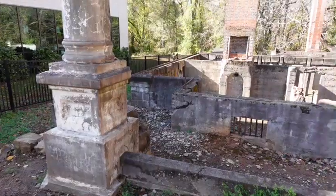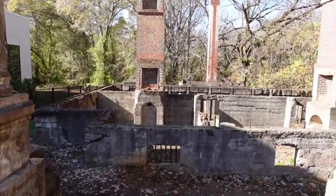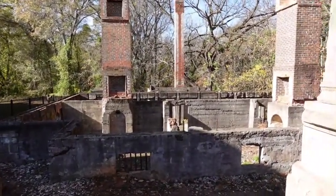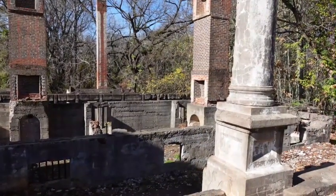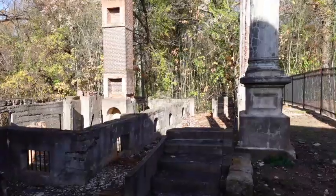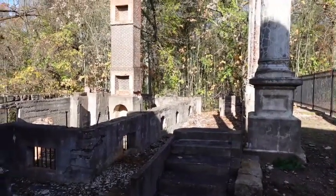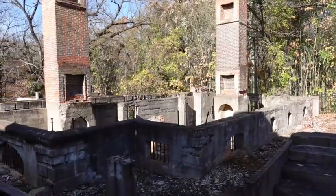The columns and the ruins seen today are all that remain of the site, which was first destroyed by fire in 1908. It was a Piedmont plantation style house resting on tall piers and having large rooms. The family rebuilt the home as a classical colonial mansion in 1910, reusing the columns of the new portico.